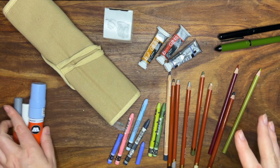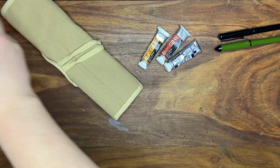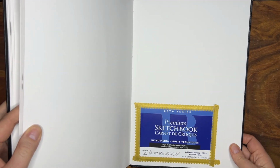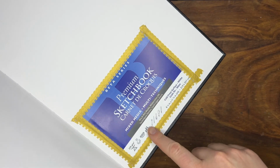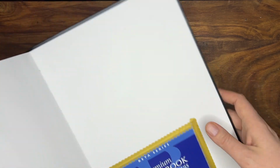So I do want to swatch as I go along, so I'm going to move everybody over. I'm going to be swatching in a sketchbook that is a 4 size, and this is the beta series of the Stillman and Birn sketchbooks. 26 pages in here, good for mixed media. I have used the alpha as well, and I really like it for the kind of work that I'm currently doing, but the beta works pretty well too.